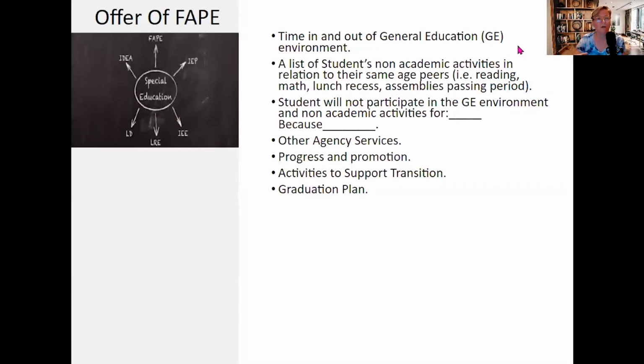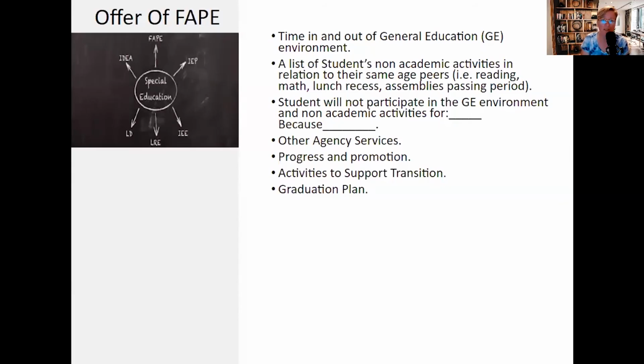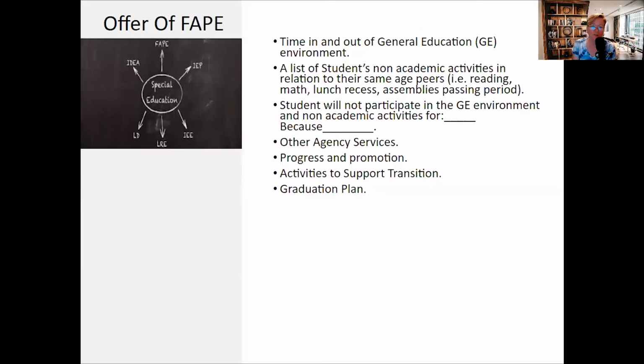We have finally come to the offer of FAPE. Now, it should explain how many minutes or percentage time in and out of general education environment. A list of students' non-academic activities in relation to their same aged peers, i.e. reading, math, lunch, recess, assemblies, passing period. Students will not participate, and a reason why they will not participate in the general education environment and non-academic activities. Why? And which subjects are you talking about?